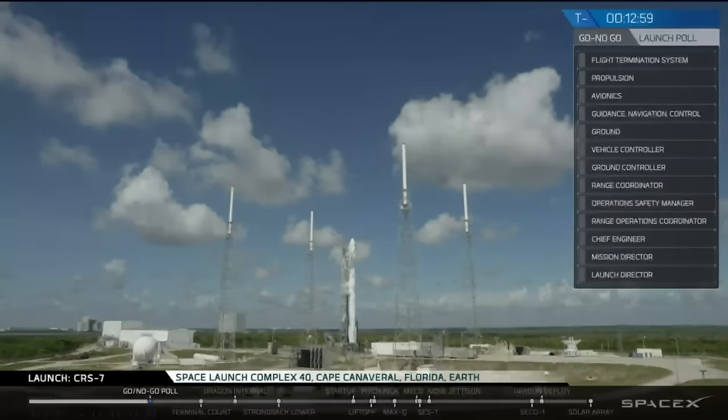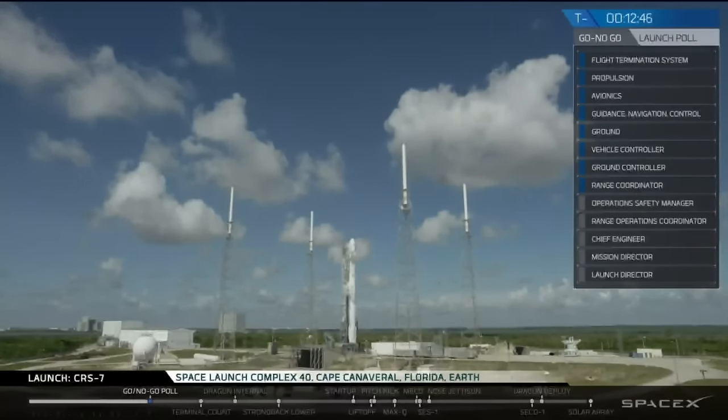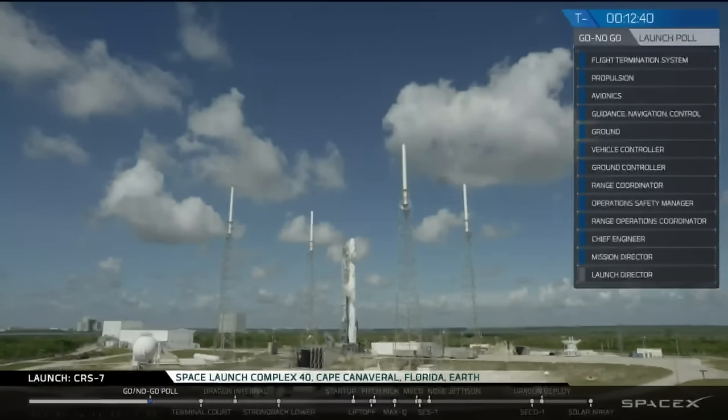All stations verify, ready for launch. FTS. FTS go. Prop. Prop go. AVI. AVI go. GNC. GNC go. Ground. Ground is go. VC. VC go. GC. GC go. RC. RC go. OSM. OSM go. Rock. Rock go. CE. Go. MD. MD is go. LD, verify go to initiate terminal count. LD is go to initiate terminal count.